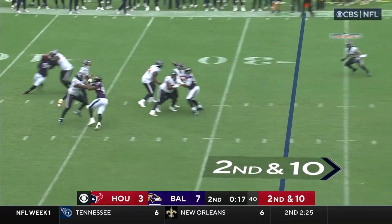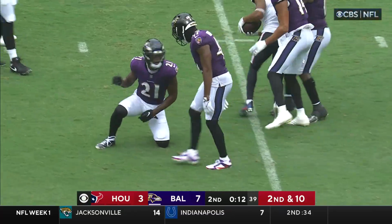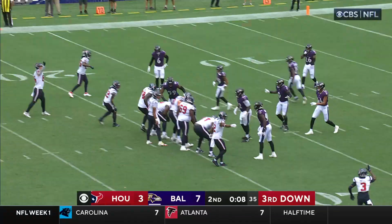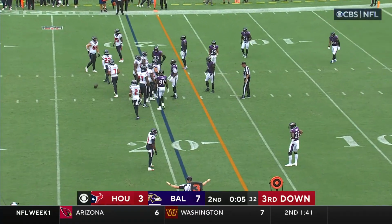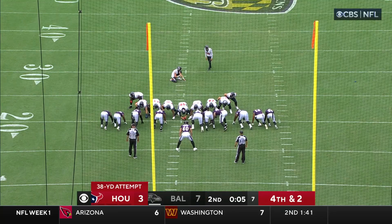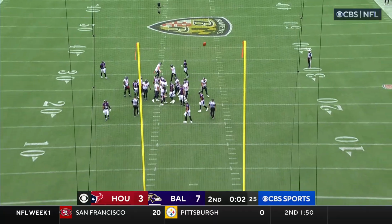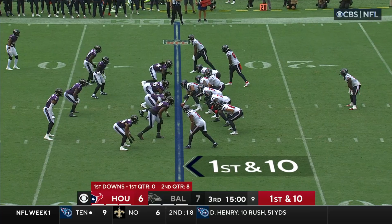Texans get the football to begin the 2nd half. Keep that in mind. That pass is caught, and Woods is stuck. Brandon Stevens, no timeouts. They've got to scurry to the line of scrimmage. Stroud desperately trying to get him set. They'll spike it with 5 seconds left. Fairbairn's going to try from 38. Operation perfect, and Fairbairn right down Broadway.